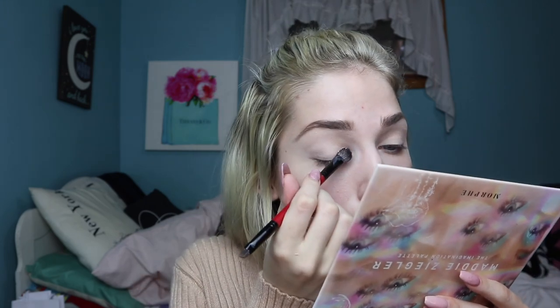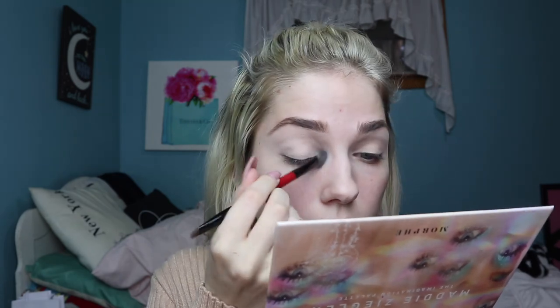So what I'm gonna do is take my Maddie Ziegler palette and just get the Butterfly Fantasy and put that on my eye, just to give it some color. Even though she has it all matte, I just want to give it a little bit of color and just to make the other shadows stand out.